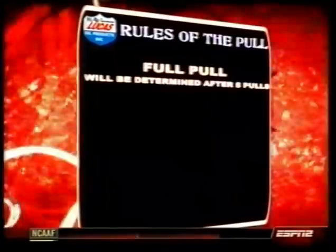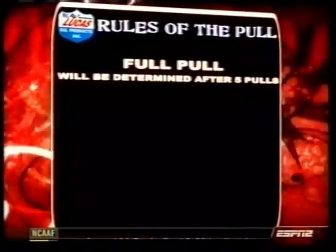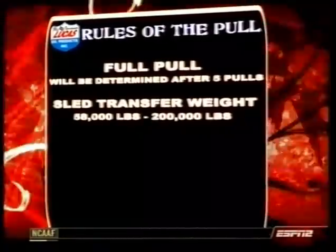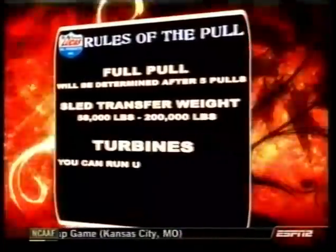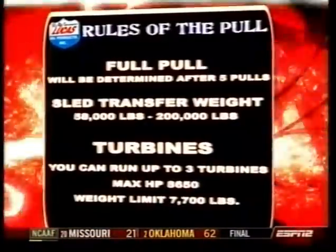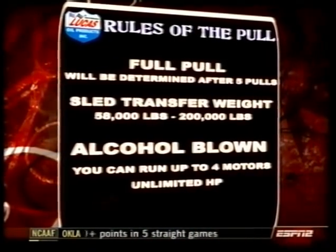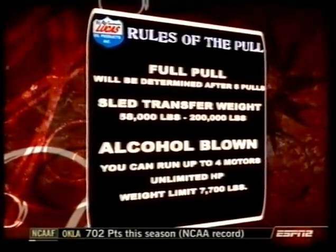The Lucas Oil rules of the pull: the full pull line to be determined after five competitors compete. The sled transfer weight is going to start out at 58,000 pounds, but by the time they get finished, it'll be 200,000 pounds down there at the end. Three different types of motors you can run in this class. You can run three T64 turbines. You could also put a configuration together of automotive reciprocating engines, or you could take your chances with industrial motors.